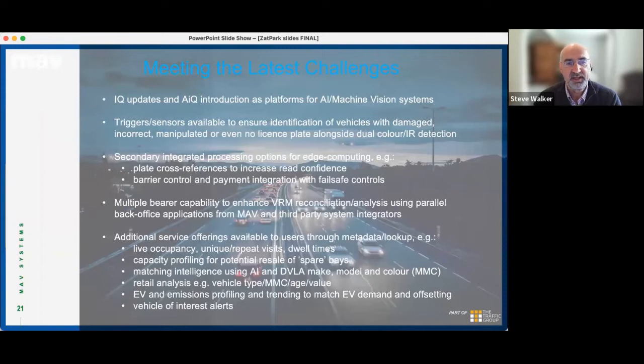And quite clearly nowadays, with ANPR being a common feature and people sometimes not wanting to be captured, we need to deal with the issues where plates are by accident damaged, incorrect, manipulated, or have things covering them.